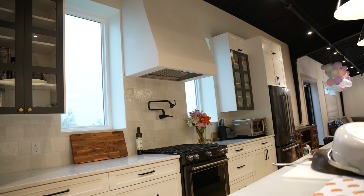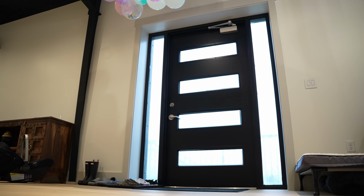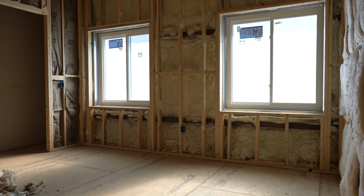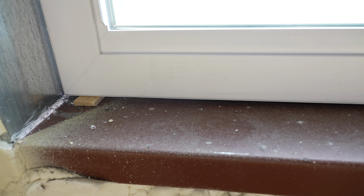Yeah, so the other thing is that people always ask about natural light. We have 2 windows in the kitchen. We have a huge window in the living room. Our front door has glass inserts. Every bedroom has 2 windows except for ours, which has just a really huge window in it. They are very deep, so you have your metal wall and then you have framing.